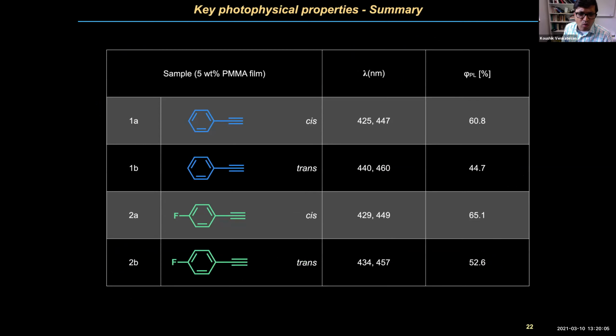reasonably good quantum yields. Now the cis has a quantum yield of 60.8, and you have a wavelength of 425, and 447 is normally the shoulder. The redmost band is the shoulder. This one is the main transition that you see. And as you can see, the cis complexes, unfortunately, have a higher quantum yield than the trans, consistently across the board. And what we can also see here is that we are able to make something that is emitting in deep blue.